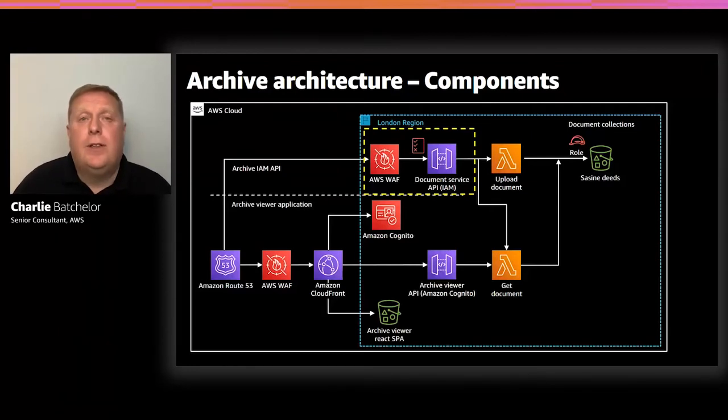The architecture for the document viewer has common backend components, where the API gateway can only invoke the get document lambda. This means the app can only fetch documents, it cannot upload them. And instead of the archive viewer API using IAM, it uses Cognito instead. So there must be an authentication token present to authorize the API usage.